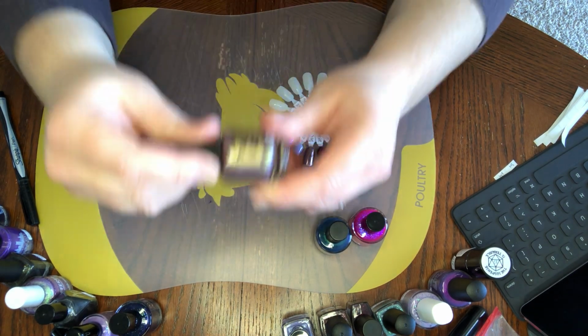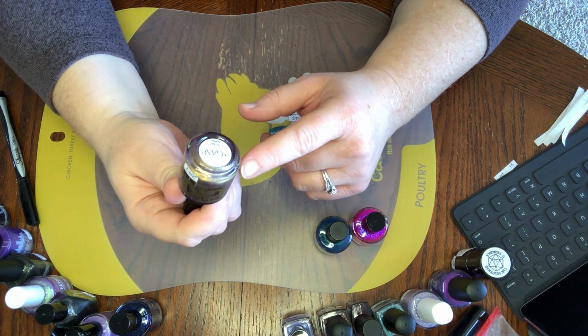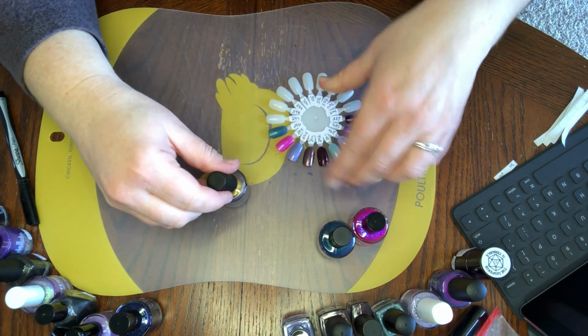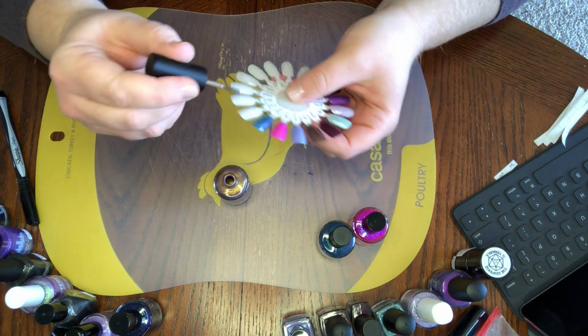The next one we're gonna do is Bee's Knees Lacquer. Gasp. I think you're just supposed to gasp. Now this one is very pretty.